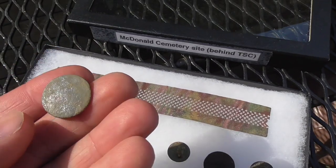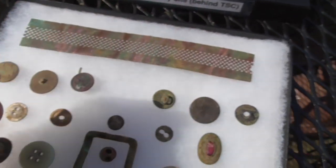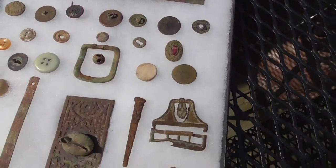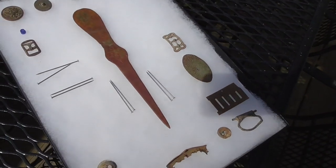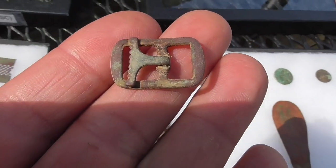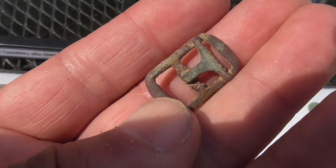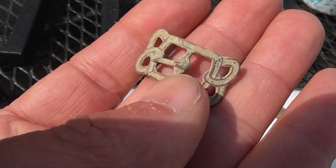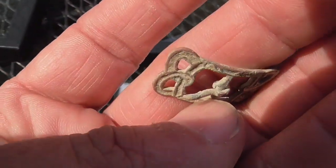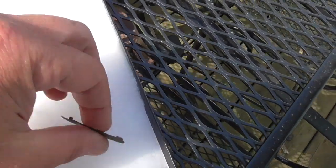Some of these buttons are really neat. That's just flat, but they're in good shape. It's got a nice back mark on it. I can't read it to you, but I must think that there is just real old. I thought I'd show it to you anyway. I thought that was a little bead, but I'm not quite sure it is. It's a fancy little buckle. It still moves on it. And here's another piece of fancy.